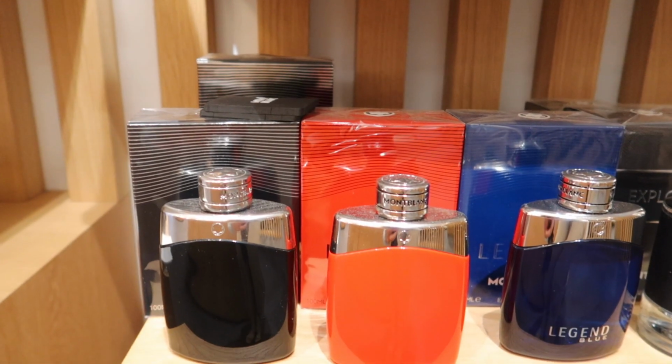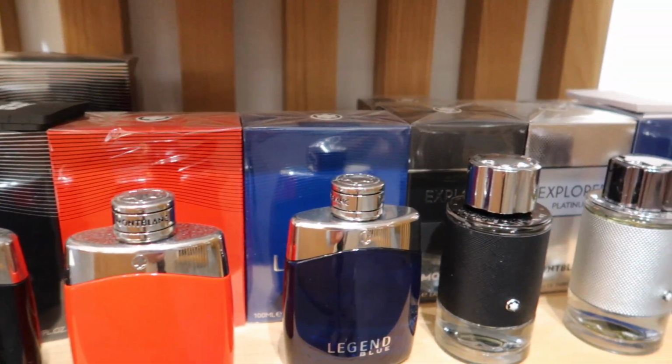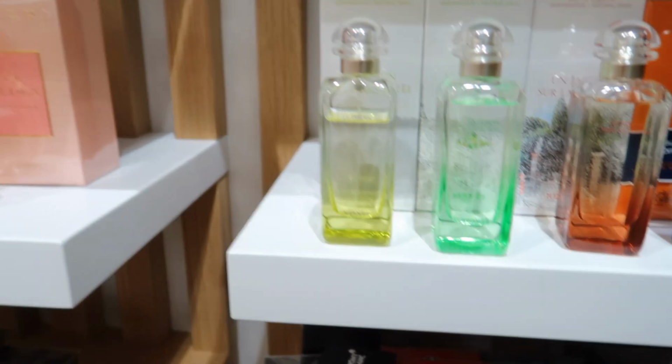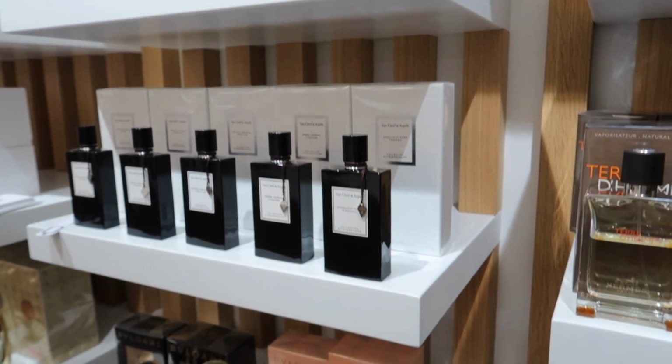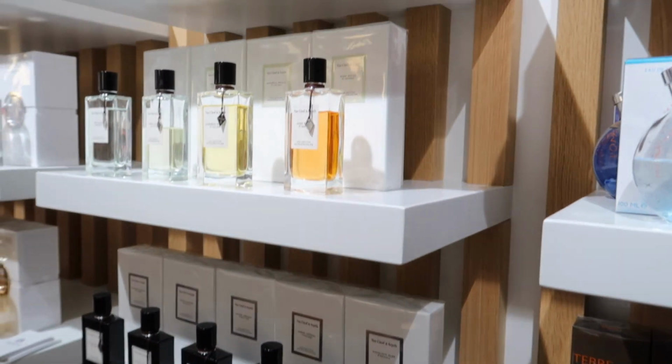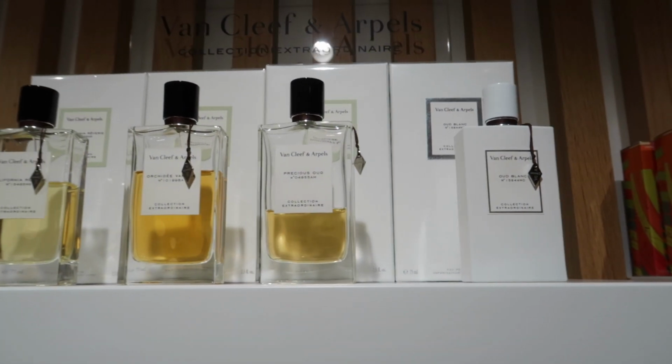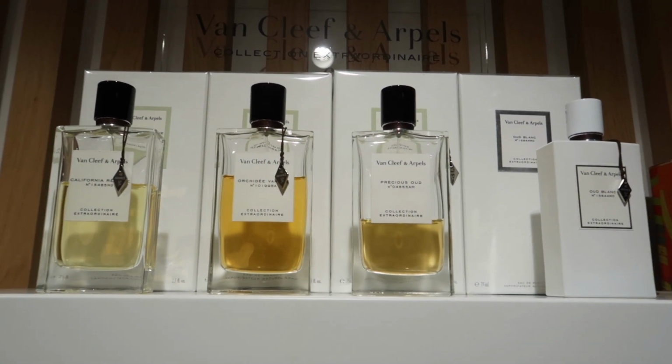And as you go towards the bottom, you have Mont Blanc. So this is really popular amongst men, I find, and they don't really have such a great female selection, to be honest. Now, one of my most favorite luxury designer houses is Van Cleef & Arpels. And if you guys know, I have a few of their fragrances.